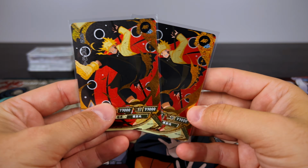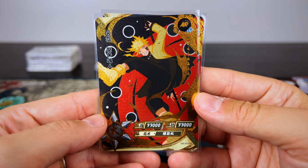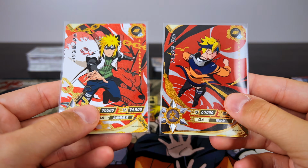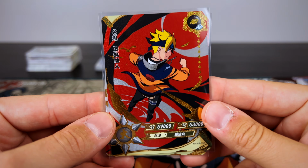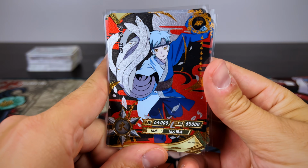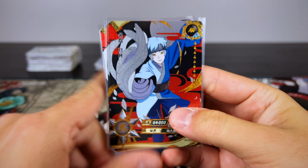And then only 2 Naruto. Such a good card right there. And coming in with 1 of each, we have Minato and Boruto. We can take a look at his there. You can see Kurama in the background and Boruto there. And we have 3 Mitsuki's ending our AR pools.